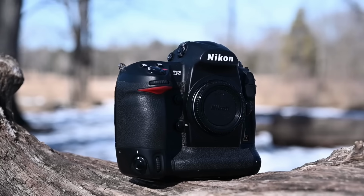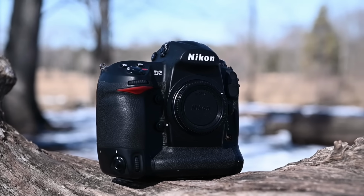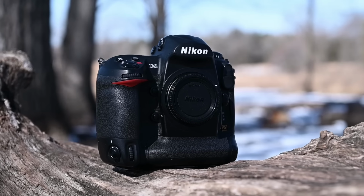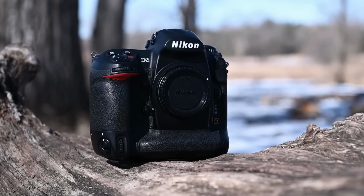So overall, where does the D3 fit for you? If you're looking for a dependable second camera body, I would recommend the D3, especially if you have a set budget and especially if those other professional cameras are out of your range. I have seen the Nikon D3 on sale between $300 to $600, but of course that just really depends on the condition it's in.